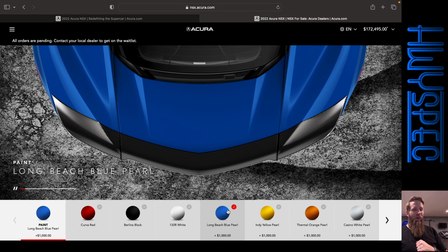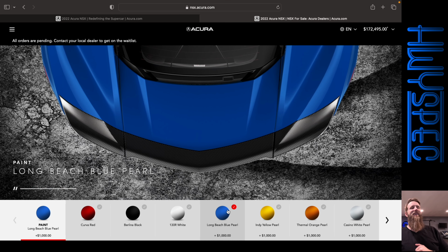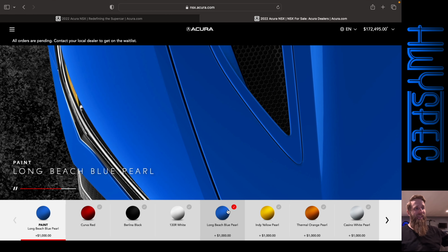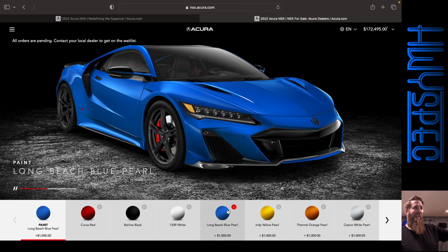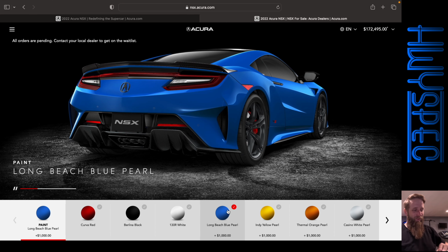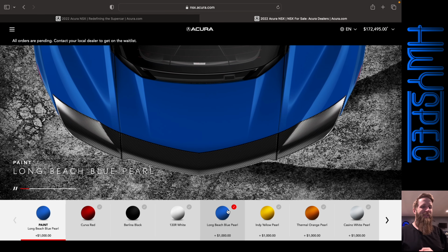Long Beach Blue Pearl. There is one locally already, but it is a gorgeous color in person. Something that was on the previous NSX. It's going to really be tough to not select that. And as you saw at the beginning of the video in the little corner there, they are launching a TLX in the same color as well.